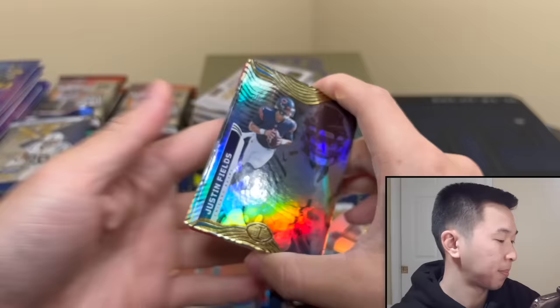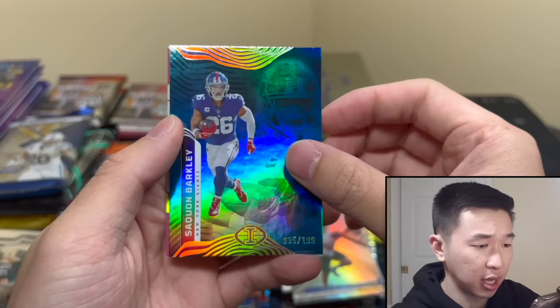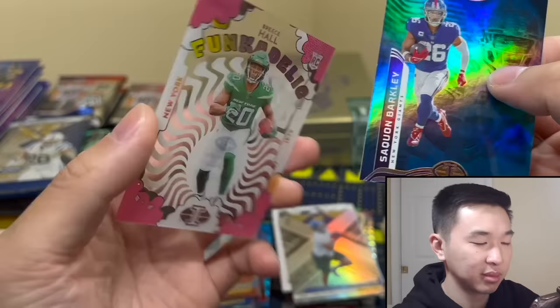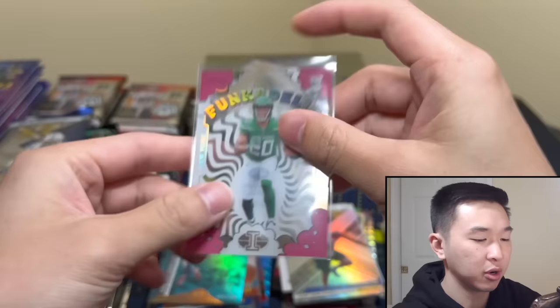Okay. I see something. Don't know if it's good. We'll find out now. Hey, PC, I'll take. Saquon to $199. And a lot of Breece Hall. Funkadelic. Nice. The $399. Groovy. Sweet. We'll go sleeve for him. Rookie, numbered. Why not, right? You earned a sleeve.